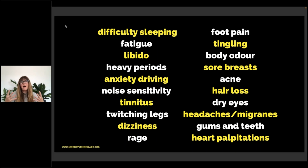So if you have any concerns about your health, please seek advice. But just be aware that a lot of these symptoms are linked to that hormonal recalibration.